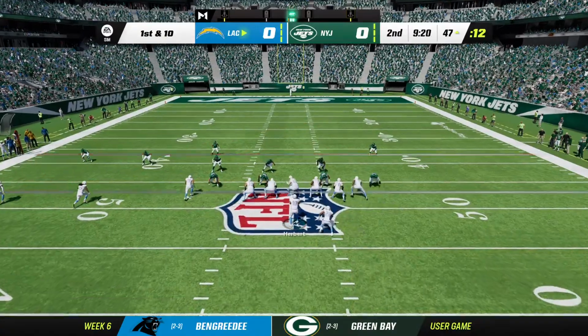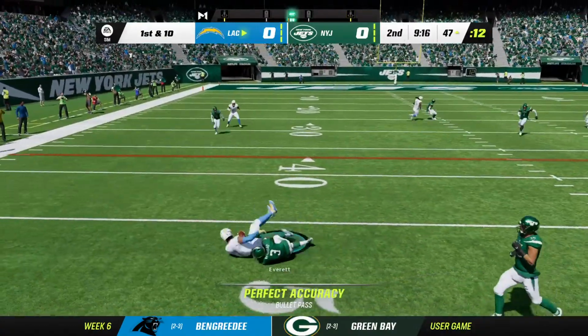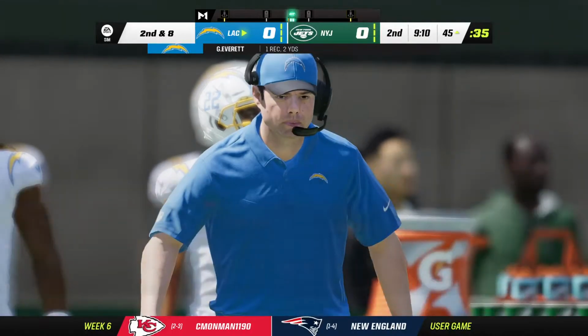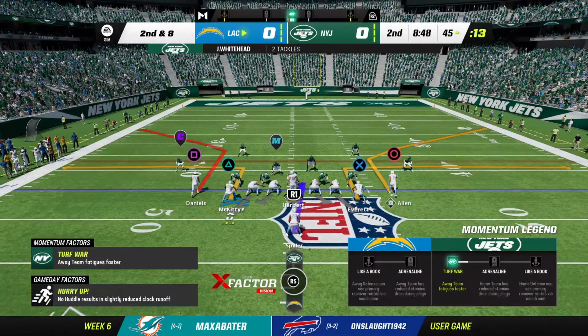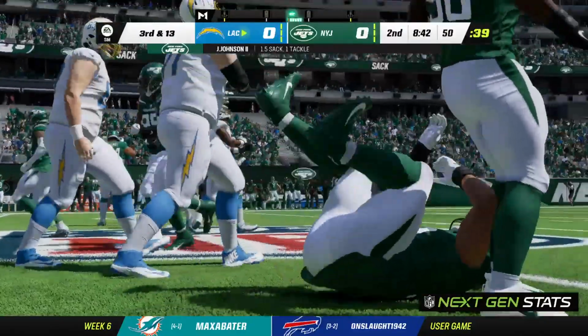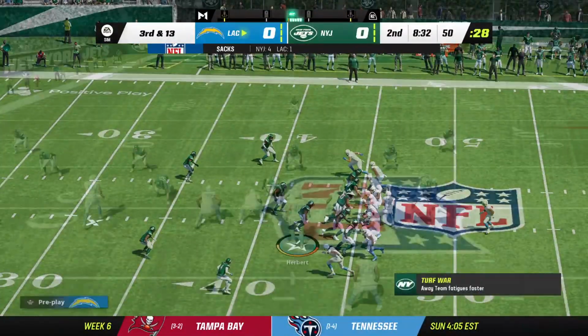Here's another 1st and 10. Now Herbert with it looking to pass. That's complete to the tight end, Everett. And he'll be taken down, but not before they work this to the 45. 2nd and 8. The Chargers in a very solid 4-1 here in the early part of the year. Rush coming, and he's taken down. Jermaine Johnson credited with that sack.